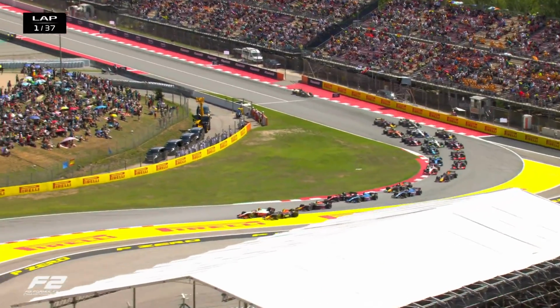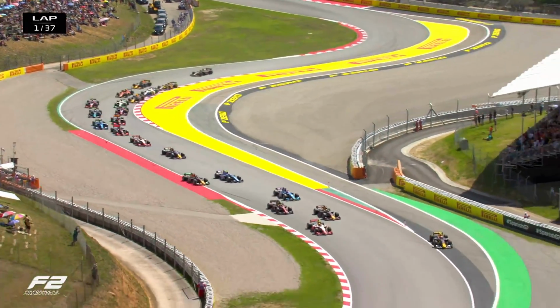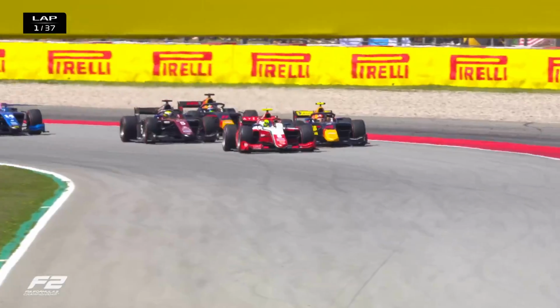Will they get through? No, over the curve goes Fittipaldi, who will have to rejoin, and as he does so, Bearman will get back in there. They're still side by side, corner after corner. What an extraordinary start to this one. They went 3 wide into turn 1.